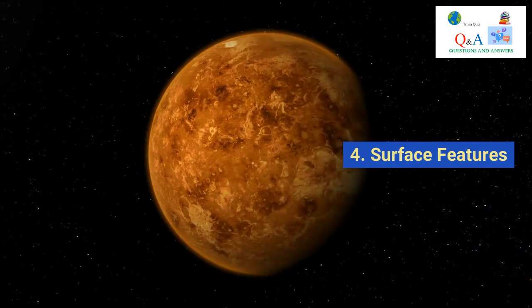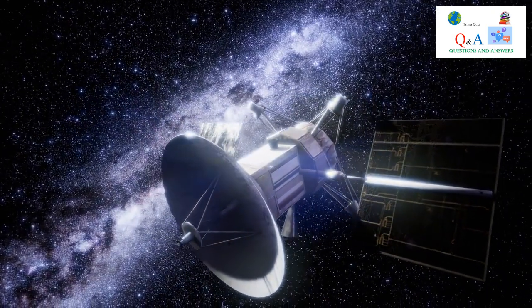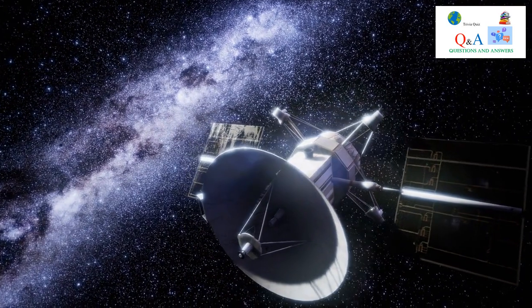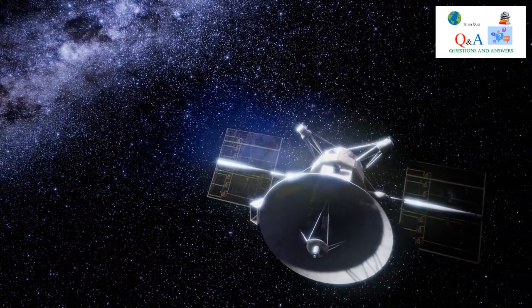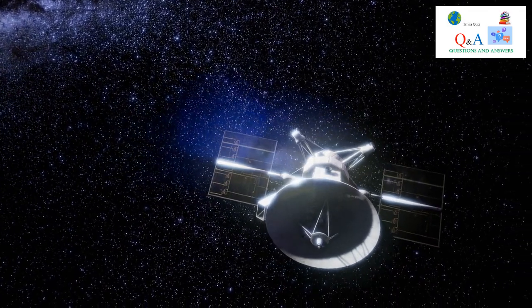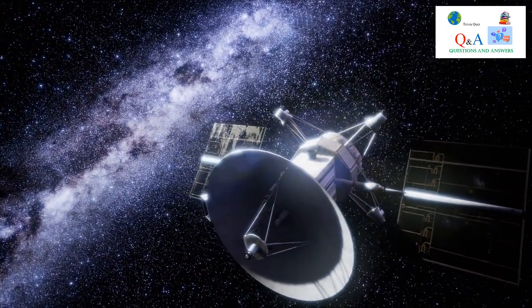4. Surface features. Venus has a rocky surface with vast plains, highland regions, and numerous volcanoes. The planet's surface is obscured by its thick atmosphere, making direct observations challenging. However, radar mapping missions, such as NASA's Magellan spacecraft, have provided detailed maps of the Venusian surface.